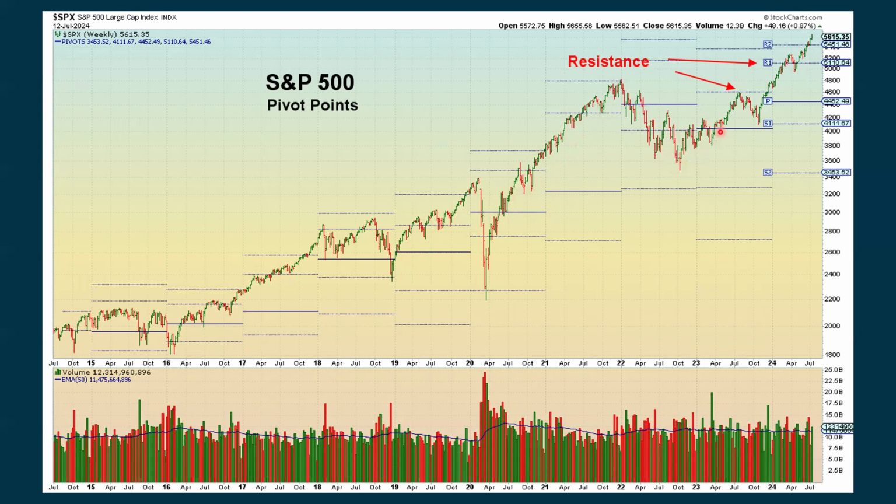And then a year ago, we came up and we hit one of these pivot points and we ended up having a 10% decline. We were able to get back above this R1 level. We even fell below it for a little while last spring. Now we've been breaking above this. And for 4 weeks now, we've been above this level.